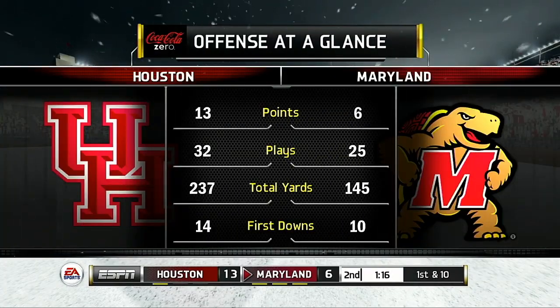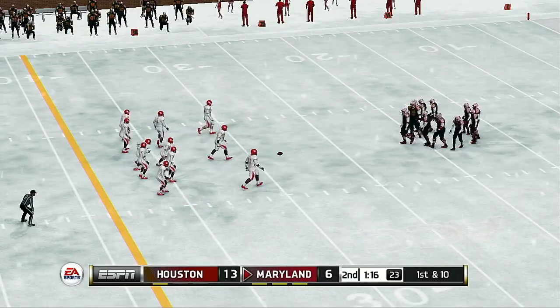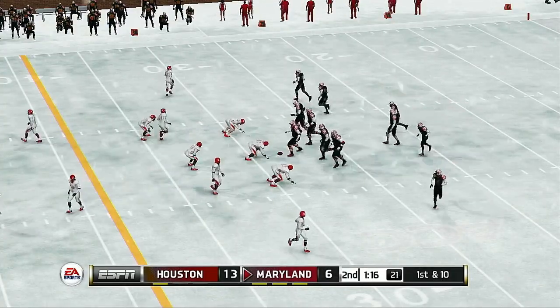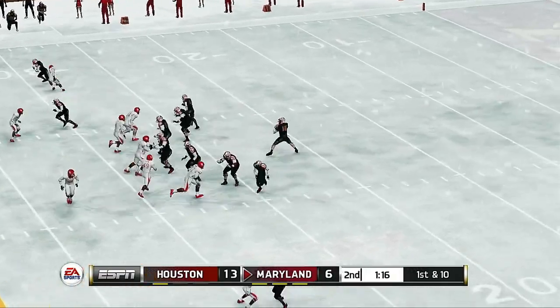Everywhere we go in college football, everybody's got a T-shirt that says finish, whether that means finish the game or finish the drive. Right now, this offense is moving the ball, but they're not finishing the drive. They got to execute better down closer to their opponent's territory.